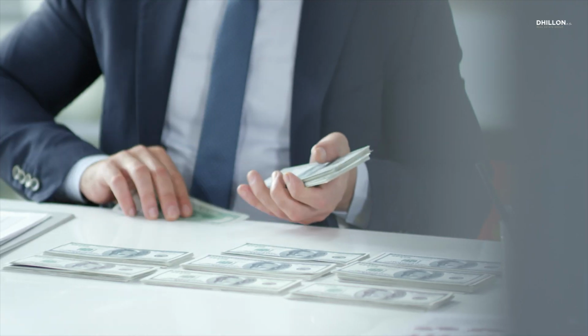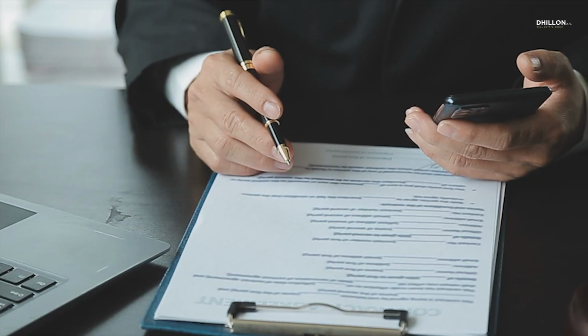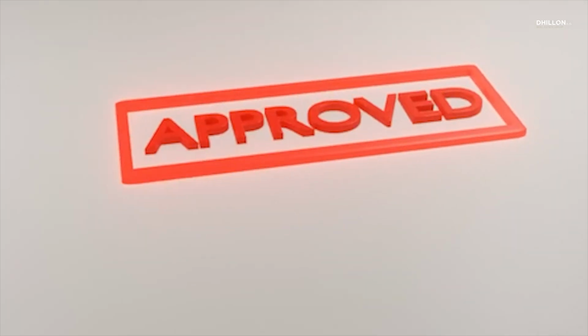First things first, you can't just buy a Tim Hortons like a regular business. There's an application process, strict financial requirements, and even corporate approvals. Here's what you need to qualify. A minimum net worth of 1.5 million, at least 500,000 in liquid assets or cash, a total investment of about 1.5 to 2.3 million before you can actually have your store up and running.